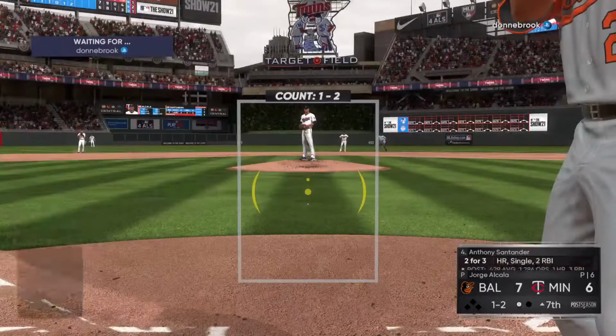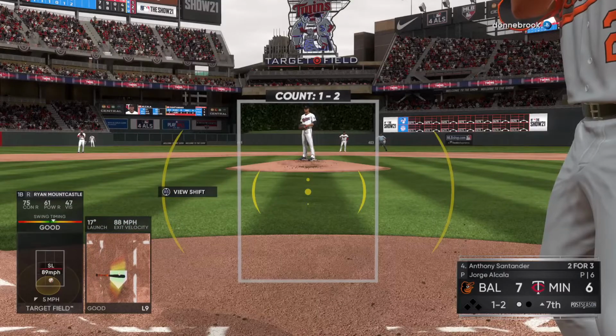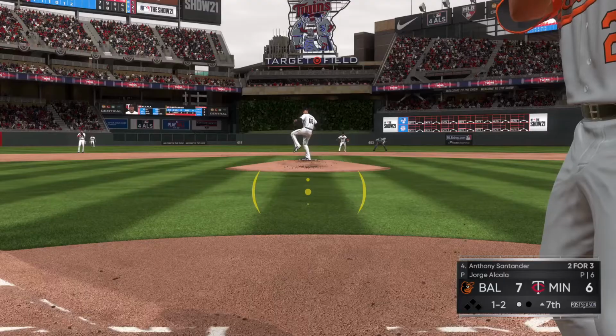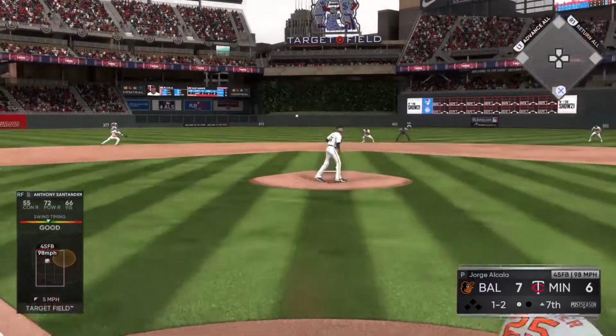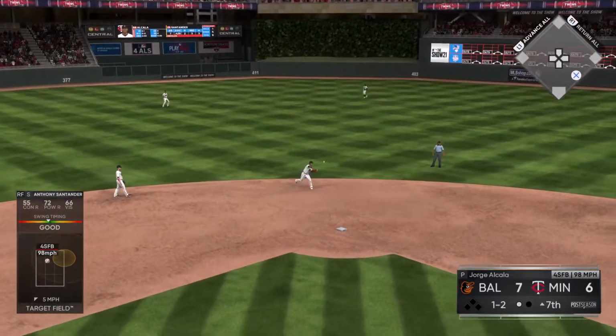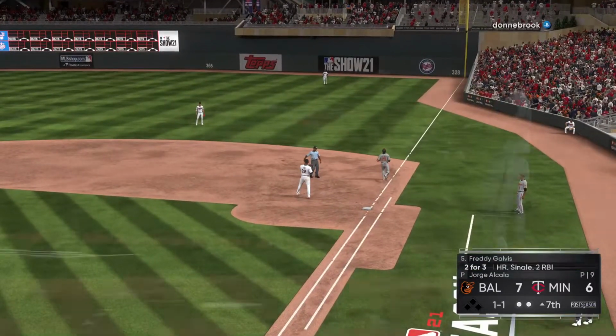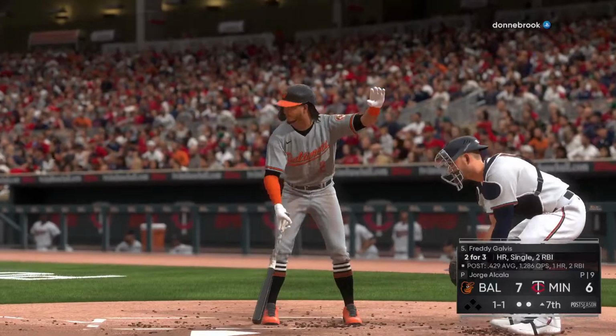Digging in, the switch hitter, Anthony Santander. He's 2 for 3 and looking for more here. A bouncer up the middle. Throw gets him, 2 down. Digging in next, Freddie Galvis.